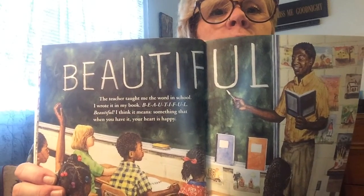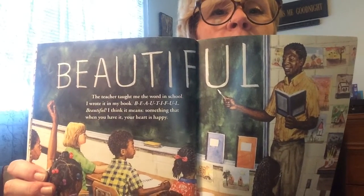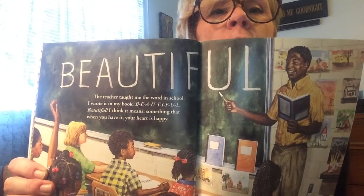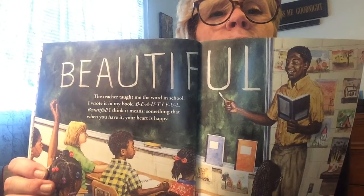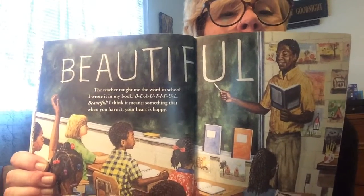The teacher taught me the word in school. I wrote it in my book. Beautiful. Beautiful. I think it means something that when you have it, your heart is happy.